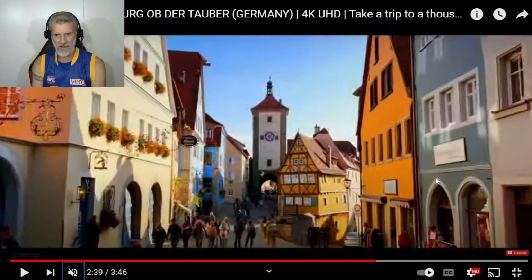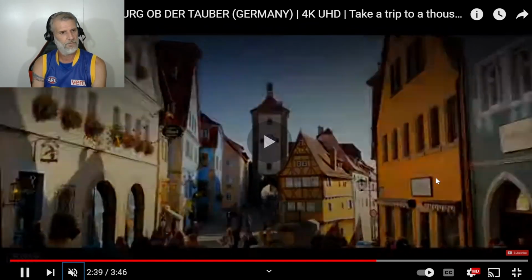You could spend 3 days walking around this. I'd love to just go into that house. I could spend a day in that one little house there in the corner, just looking at how it's been built.